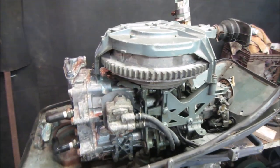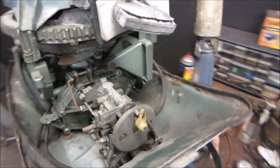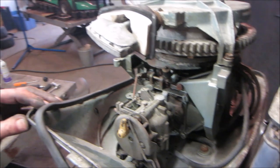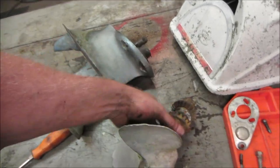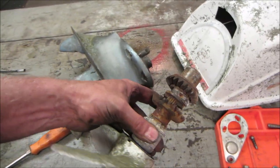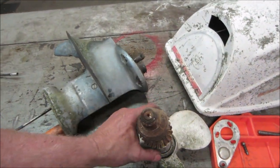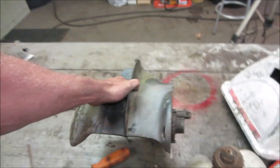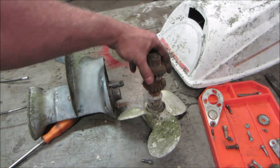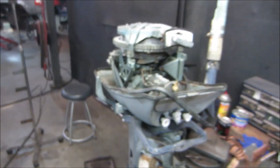But it will run. The carb still needs to be gone through, all that kind of stuff. We'll see what happens in the future. I make no promises. Again, it just needs a ton. That bottom end is just crispy. I'm sure we can clean it up and free it up, but it's going to need a bunch of parts. It's going to need the pump, and all that's nice and toasty too. But for now, at least we got to the goal of seeing if it will run, and it will run.